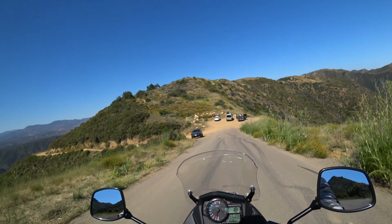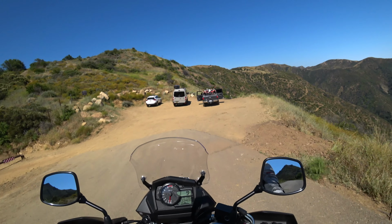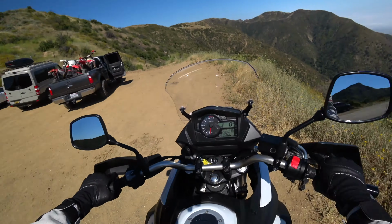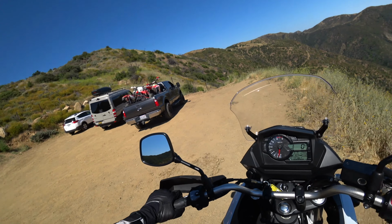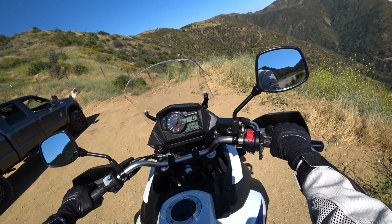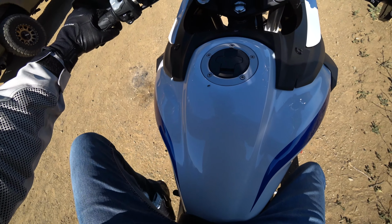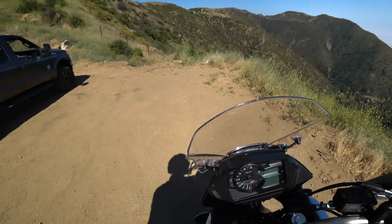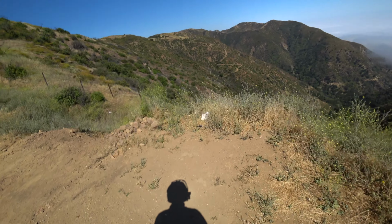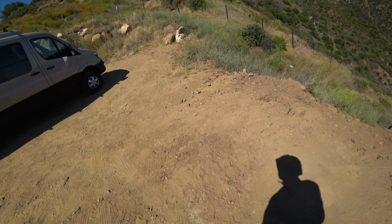Now we've come to the end of our day. And then we'll just go over here. I thought this went somewhere, and it doesn't. I'll pull up over here. We'll have to get the map out and check out where we are. I was under the impression that I could drive through here. No, that's not a road. That is a cliff. Damn it.